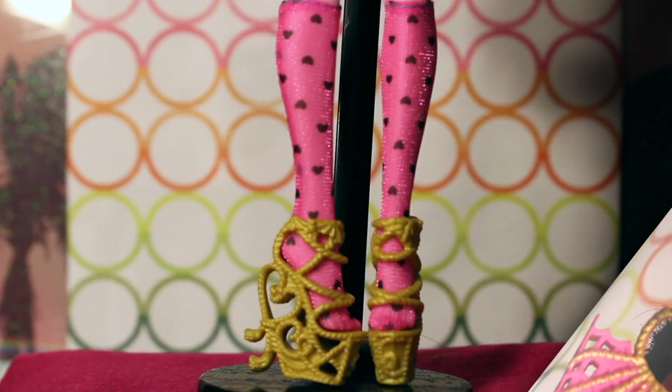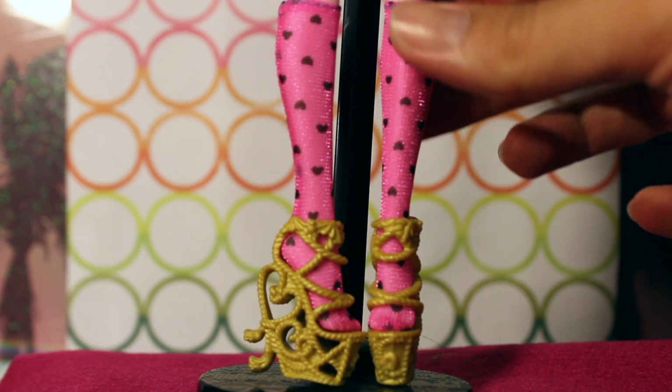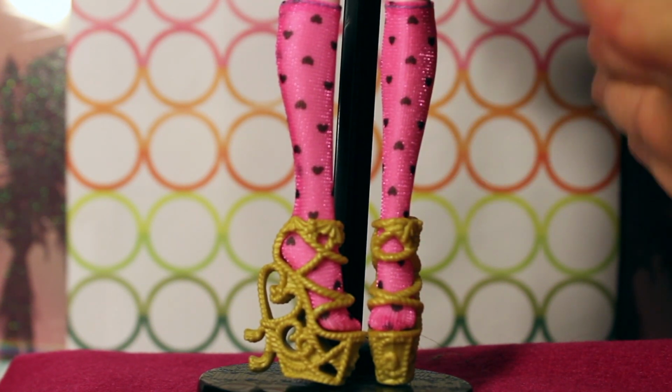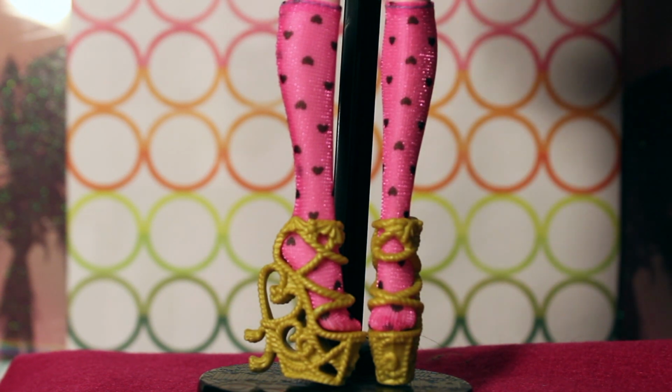Yay. Oh my god, you guys. Okay, we're gonna have a very brief moment of silence to praise the doll gods. Oh my gosh. There's clothing on her legs. Oh my gosh. Calm down, Sam.